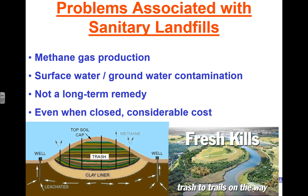And even when a landfill is closed down, it's still going to cost a decent amount of money. Landfills have to be monitored for 30 years after they close, and water still has to be treated from the landfill. Even though it's been closed and it's not used anymore for garbage, it still can be polluting the ground, so it has to be monitored.